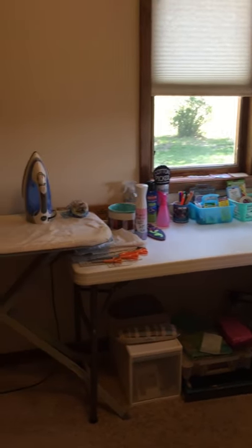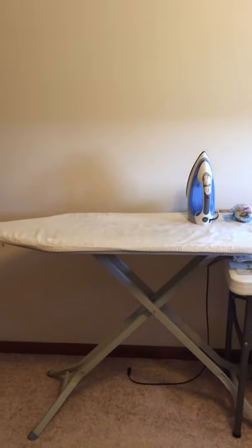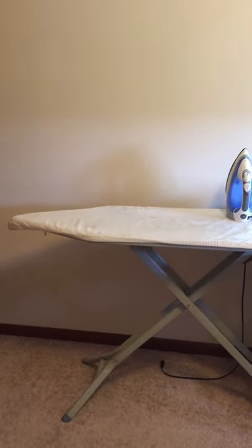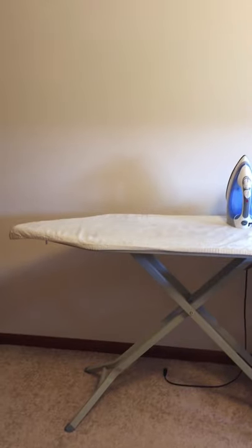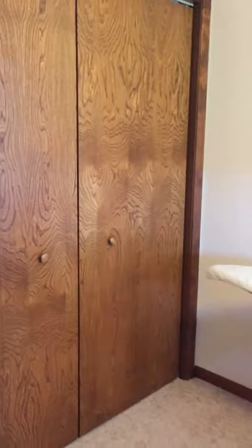And I have an oversized ironing board that I use, which is waiting for its new cover as soon as I can find some half-inch elastic. Shouldn't have started on that project, because I couldn't get the elastic for it.